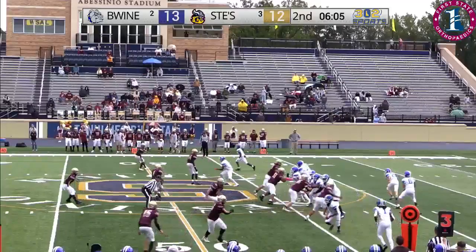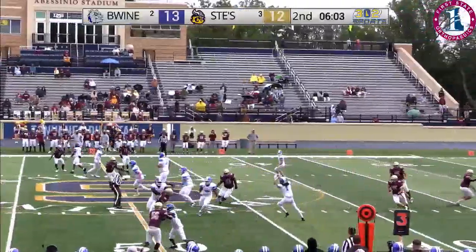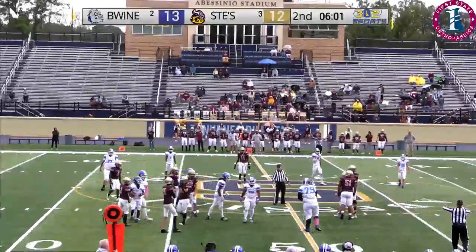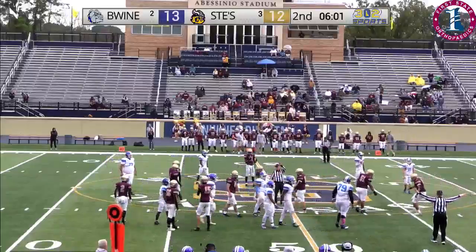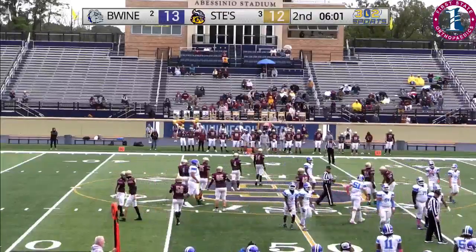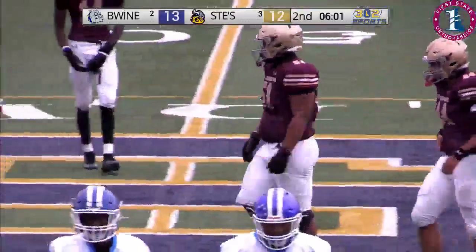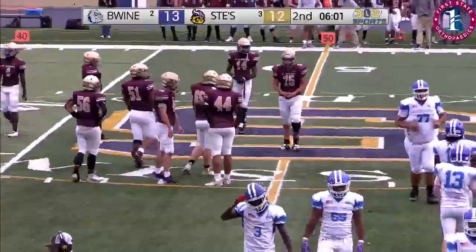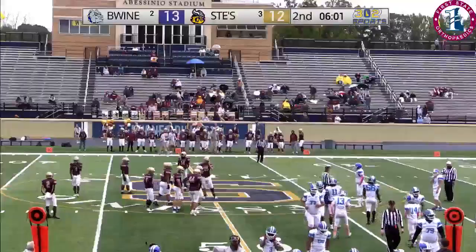And now 3rd and 11. Beauperon, they set up a screen to Green on the backside. He couldn't haul it in. Would have been interesting to see what he could have done with the ball in his hands there. Had a little room, not a lot of room. So it would have been interesting, but the ball falls incomplete for Beauperon looking for Green, and now 4th and long. That's the 3rd screen pass in a row that they've dropped, and that's something that they're going to want to clean up. I mean, it's there for them.